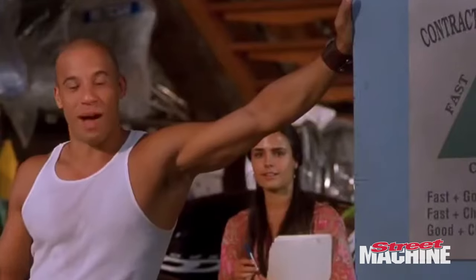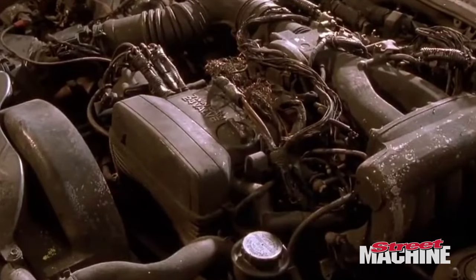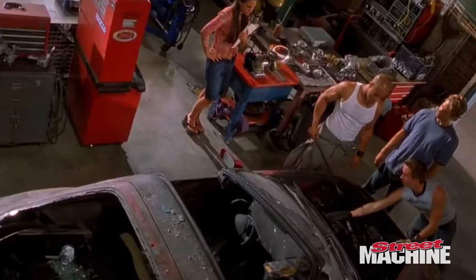Pop the hood. Pop the hood? Pop the hood. 2JZ engine, no shit. And what did I tell you?